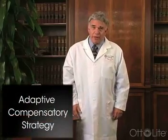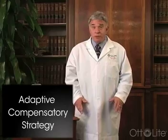I want to talk about solutions in low vision. When a patient has lost a lot of vision, there are a number of different avenues or modes of approach that we can take to try to get them back some visual function or some function in general. One of the more common approaches is what we call an adaptive compensatory strategy. And there's a number of groups throughout the country doing adaptive compensatory therapy.